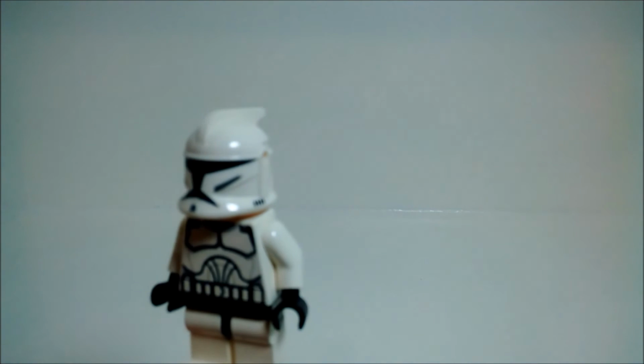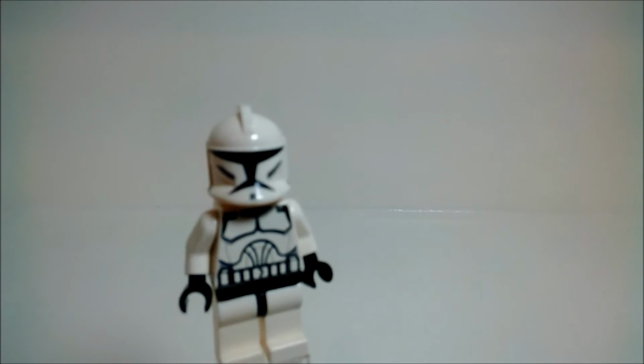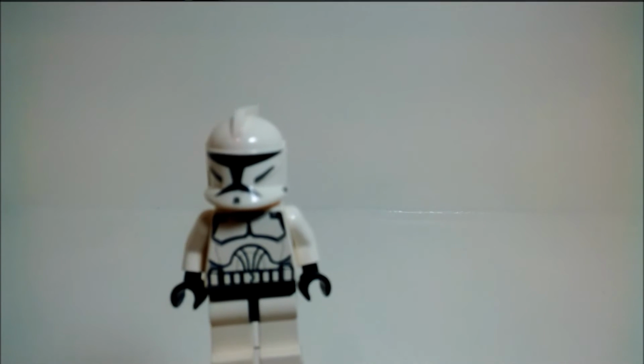The figure itself is very desirable and it looks great. But it's one of the things that got me into Legos, so it's just really cool. And that's my number 9. Let's move on to number 8.